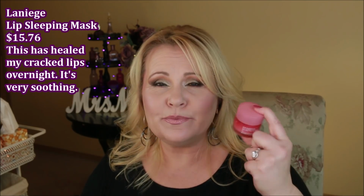Much cheaper on Amazon, but if you have dry, parched lips and you wake up with your lips feeling super duper dry, you're gonna love this mask. There's something about it. It just feels so emollient and so hydrating, and I just love it. So I know that you guys are probably going, all she's talking about is moisture, moisture, moisture, and that's true.